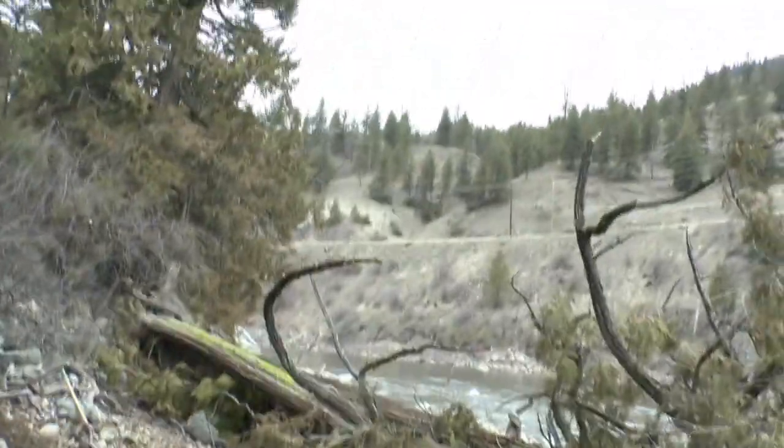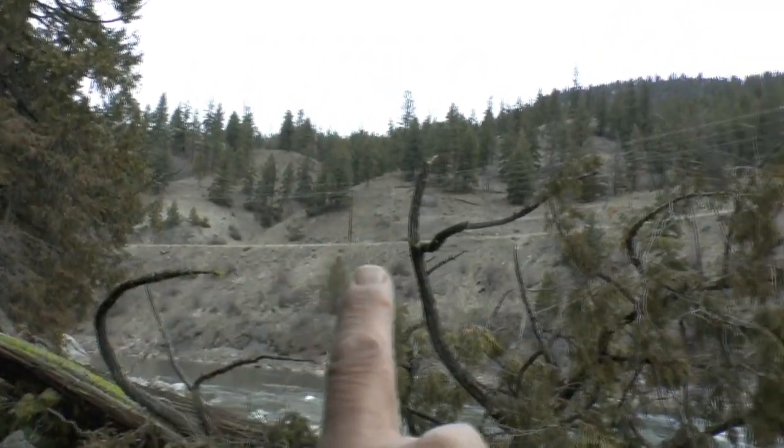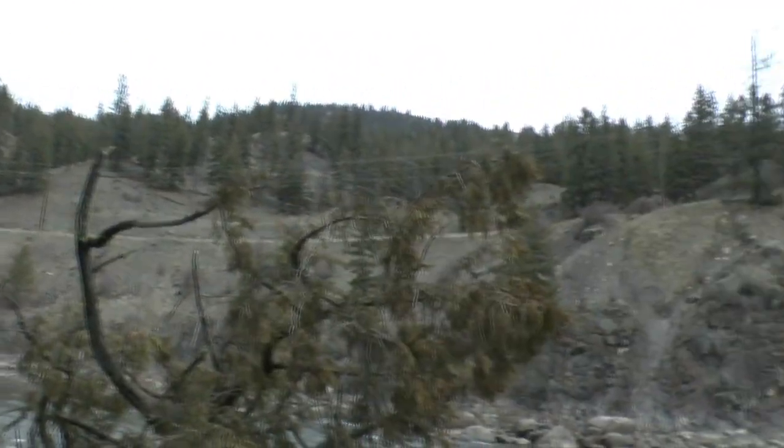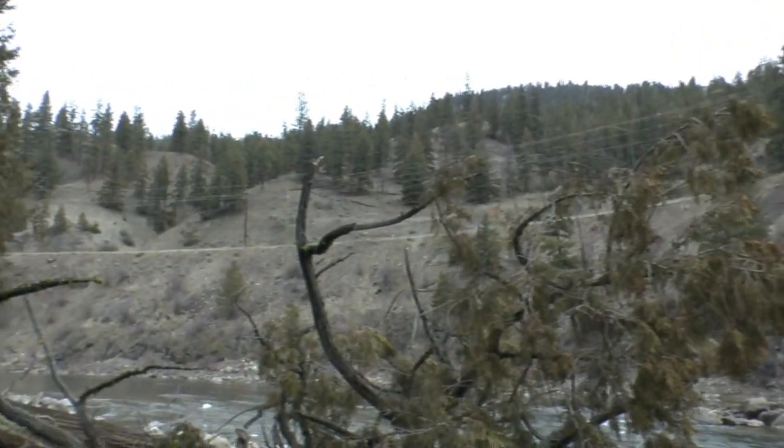Well, that's looking back up the trail where we came down, and I'll flip this over here. There we are, and straight up right there, that's the crow's nest. That's Highway number 3.